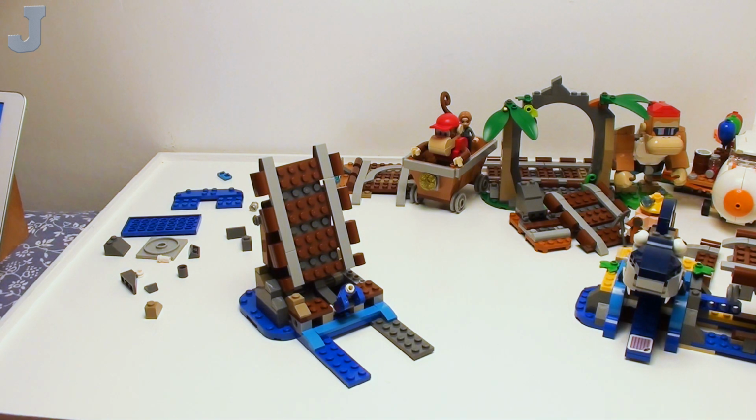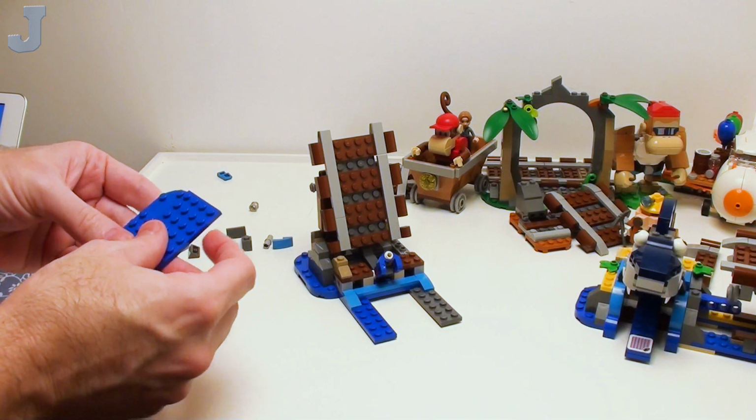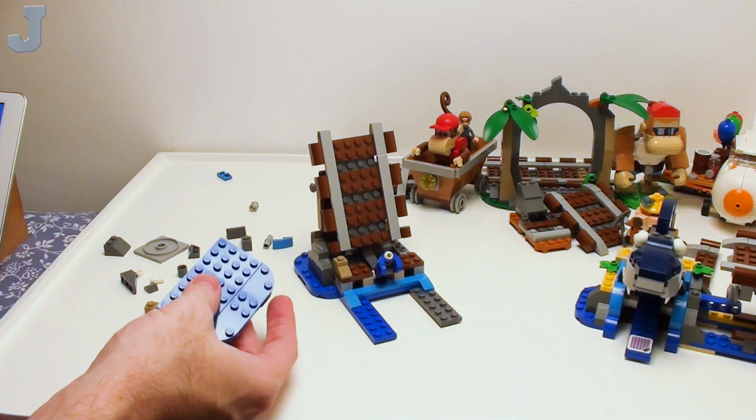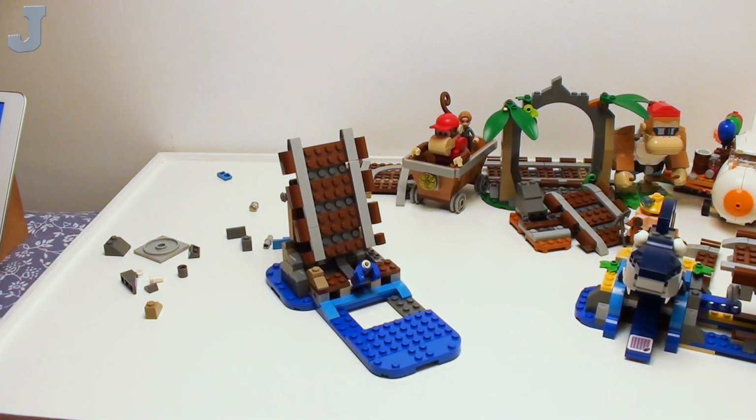Alright. You think you were done when you click the next button? No, you got... If you got parts sitting on your workbench, then you're not done.